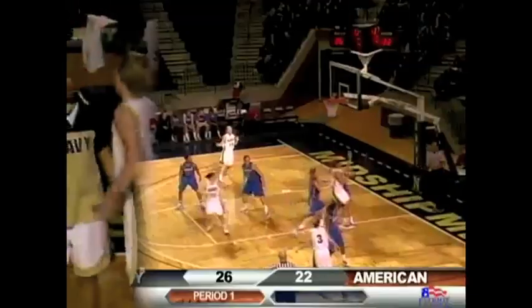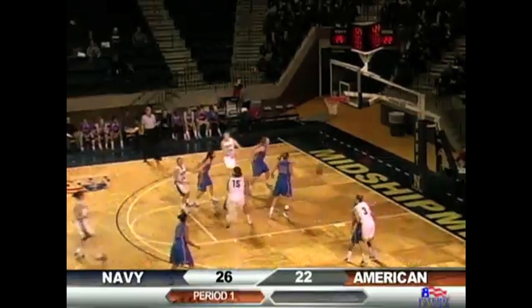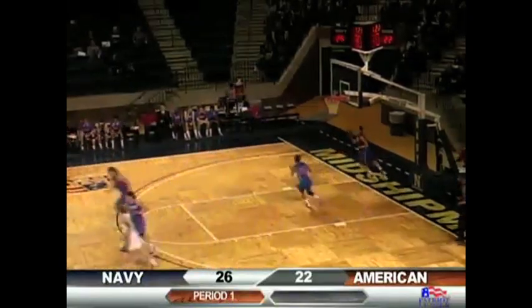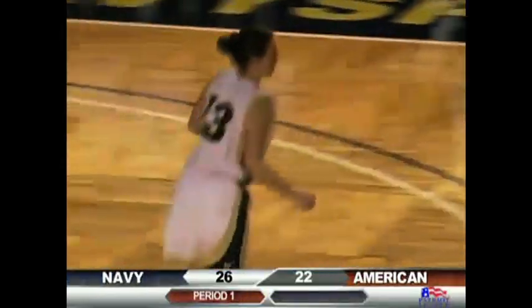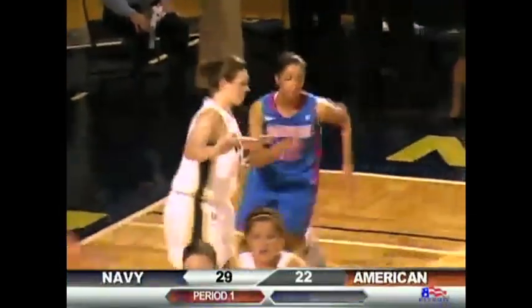10 points for Cots. Looking down low to Audrey. Kicks it right wing. Edwards with 10 on the shot clock. Cassie right block. Looking for help. Has Arvin on top. Arvin for three. Two big threes by Shy Arvin. She's got 6 points.